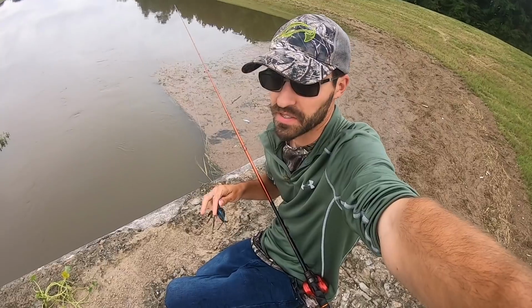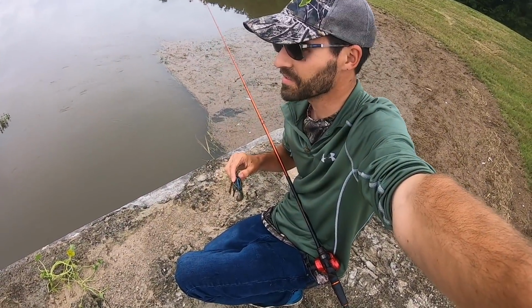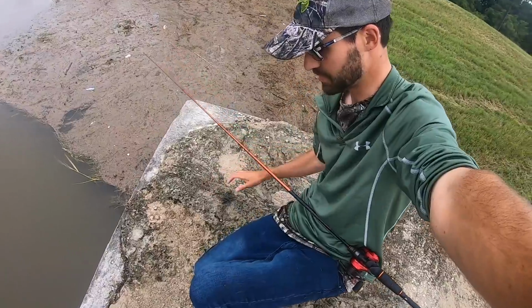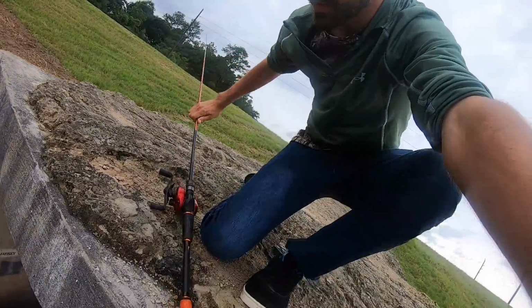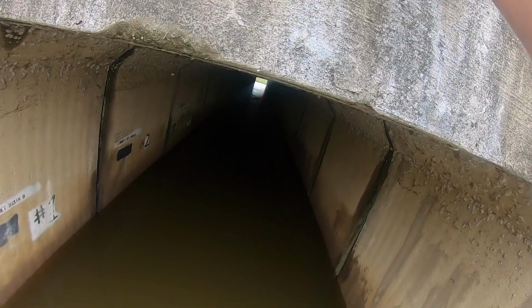All right. Got some nice fish at that last spot. Especially pretty crazy to catch them in that tiny little tunnel we were catching them in. I'm at another pond right here. So my goal today, bear with me here, is to try and catch fish from in there.